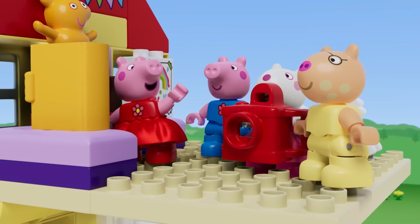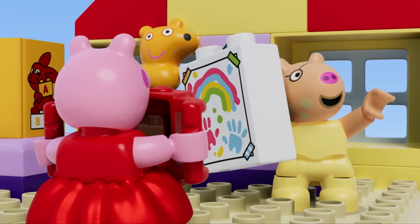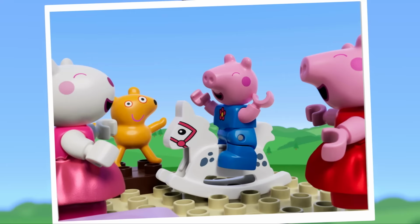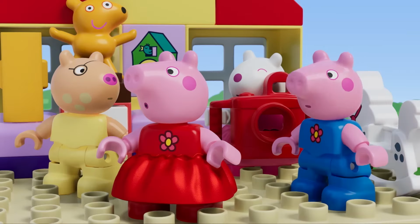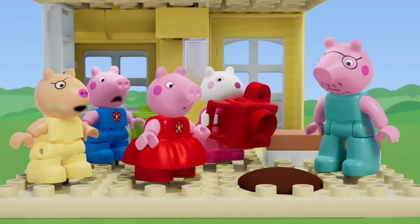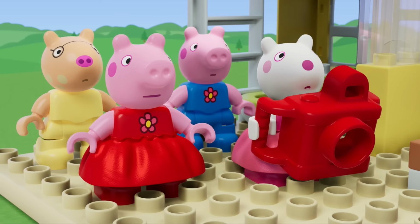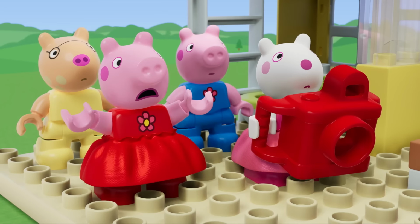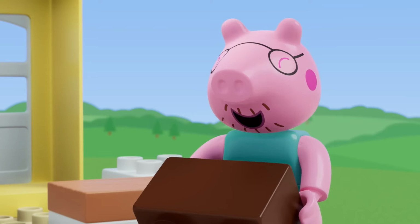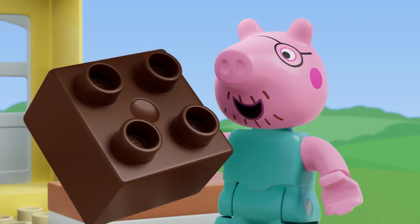Everyone is posing for pictures with toys. Ooh! Aha! Peppa, can you come here, please? Oh dear, someone has brought mud into the house. But we aren't muddy at all, Daddy. Look! Wasn't me. Clean! So how did the mud get in here?